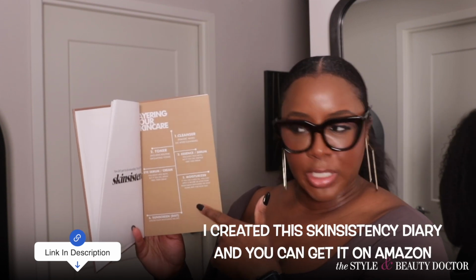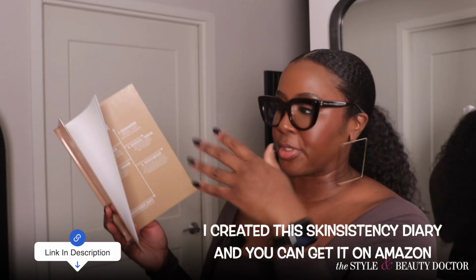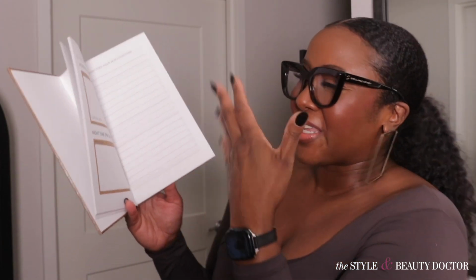Now, where would you get such a consistency diary? Let me show you. There's the order in which your products go in. Now, obviously, you don't have to use every single step, but if you do have a multi-step routine, this is the order in which they go. And then you jot down your morning and your nighttime routine. You circle a day, and then you can make this your own. You can even write in like, this week I had a little slice of pizza, and my stomach is puffed out a little bit. Maybe you might have noticed a little acne or whatever. And then you can kind of figure out some patterns with your skin.